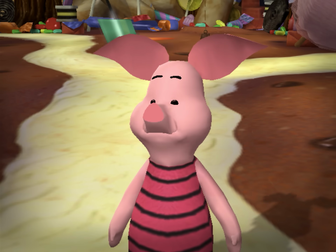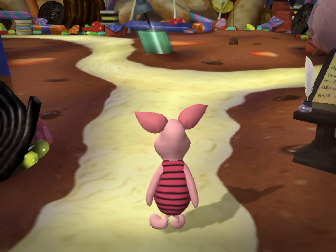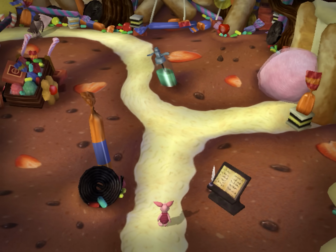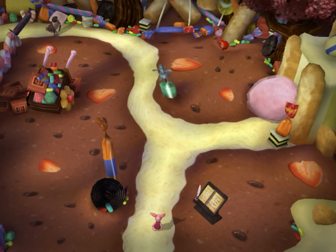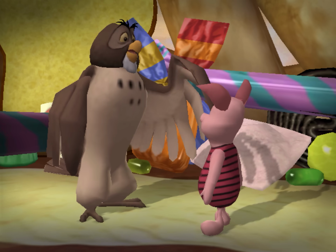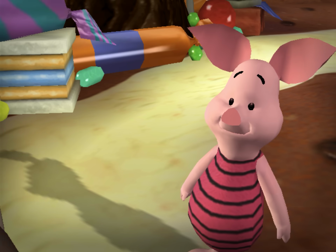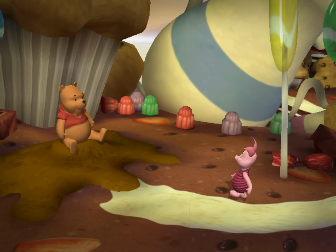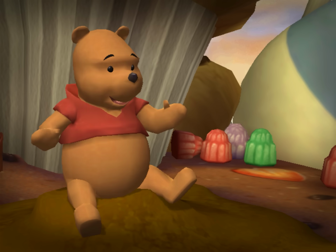The first level takes place in the mind of Winnie the Pooh, whose insatiable hunger created a candy-filled landscape with all kinds of sweet treats lying around. Speaking to Owl, Piglet explains that he came to Pooh's dreams to see if he needed his help at all. And boy does he, because we find him stuck to a mound of caramel.